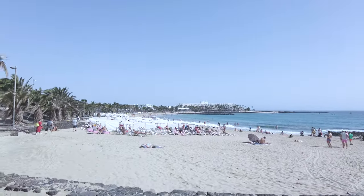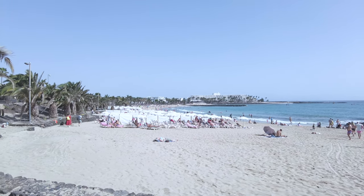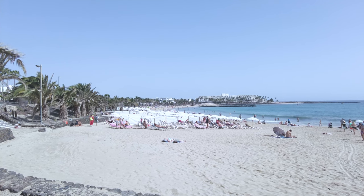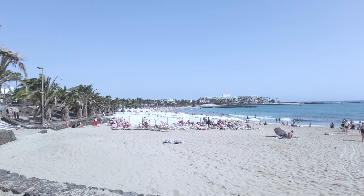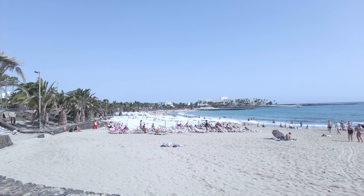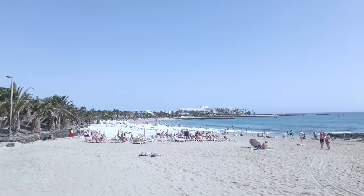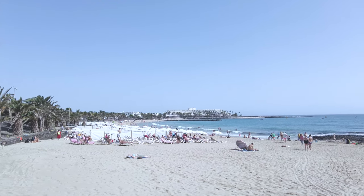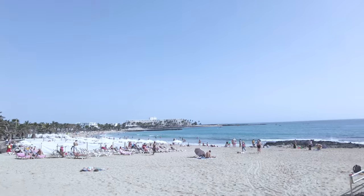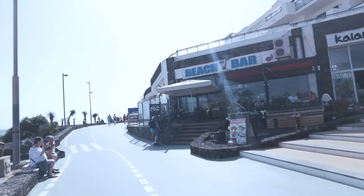Another view of the beach, pretty packed. It is amazing to think that in the middle of February, or towards the end of February, the 20th today, I believe, you can take a flight a few hours from the UK, end up here, and be in the sun on the beach with beautiful weather. I can't think of a better way to spend my Monday.